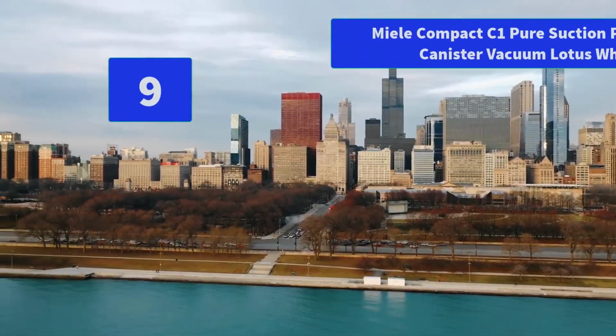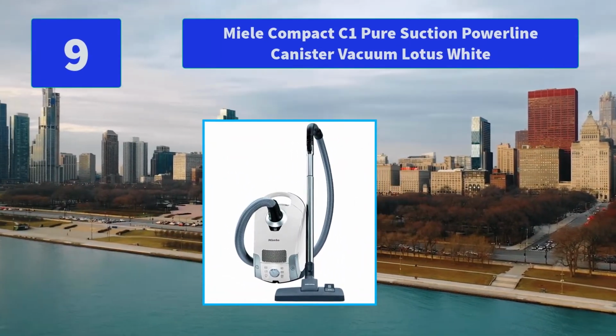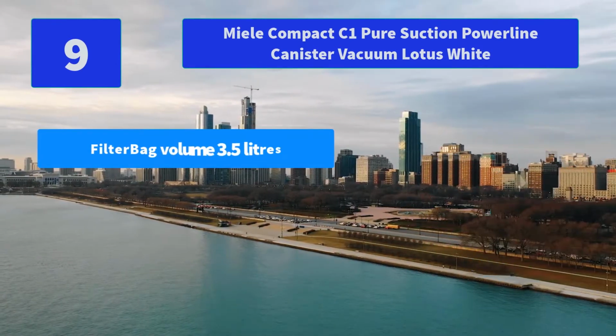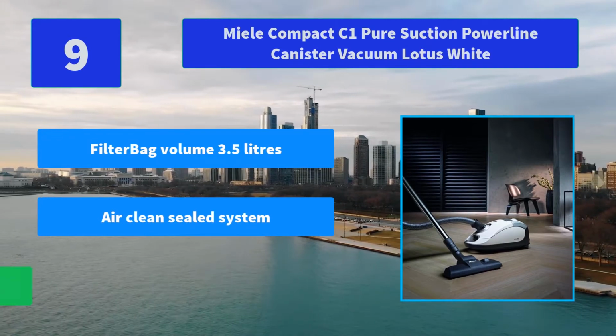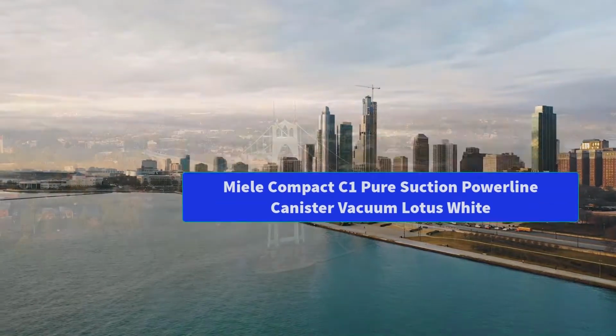Number 9. Miele Compact C1 Pure Suction Powerline Canister Vacuum is a powerful vacuum in a space-saving design. The SBD285 3-rug and floor combination nozzle is designed to clean all your low-pile carpeting. Main features: filter bag volume 3.5 liters, air clean sealed system, diameter 17 inches.